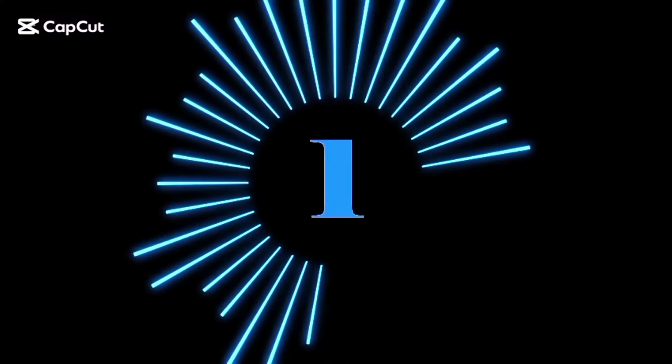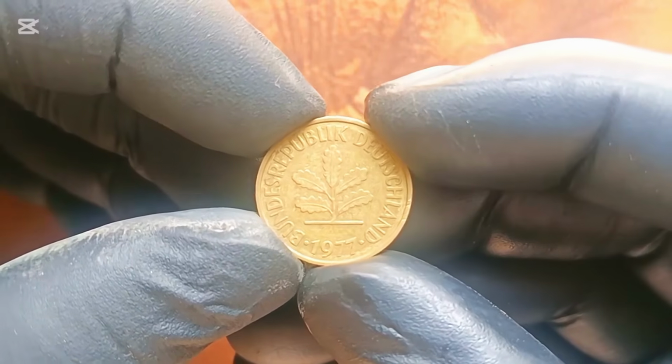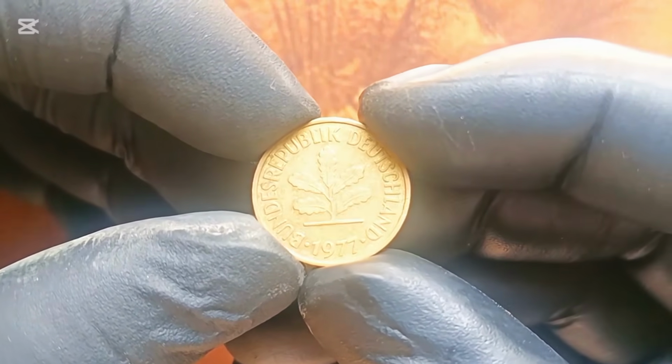Top 1. The story of the 5-pfennig coin from Germany in 1977 with the D mint mark begins in a fascinating era of European coinage history.